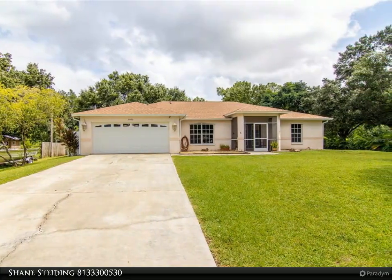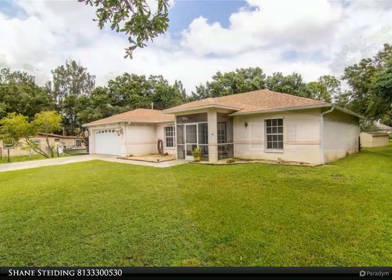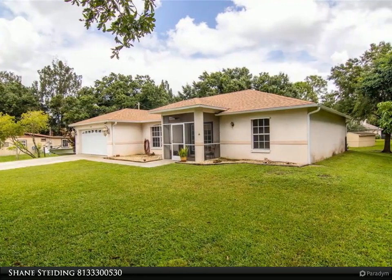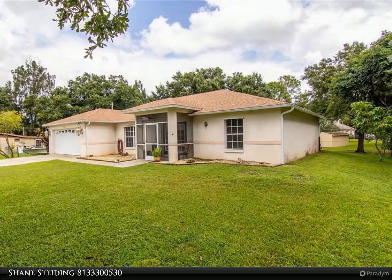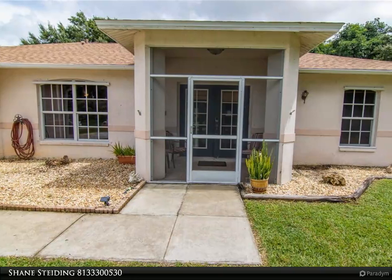This beautiful 3-bedroom, 2-bathroom, plus den home has great curb appeal. This very nice home was built in 2002 and is ready to move in and enjoy. New tile flooring and carpet.